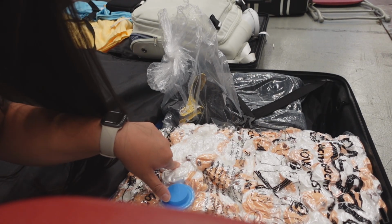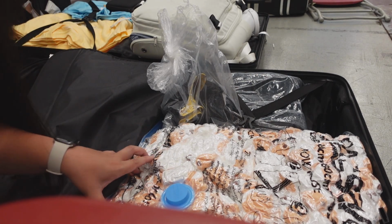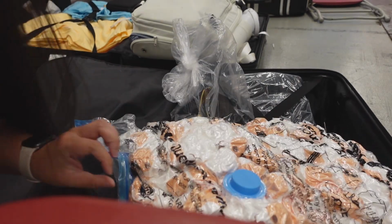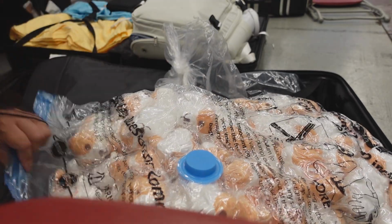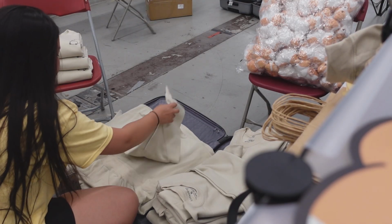All right, these guys have been vacuum sealed for about 2 days, and every time I vacuum seal them, I get a lot of hate, quote unquote hate, on Instagram because I'm being cruel to the Corgos. So it's time to set them free. This is the most satisfying part. And look how much they expand. They are free.